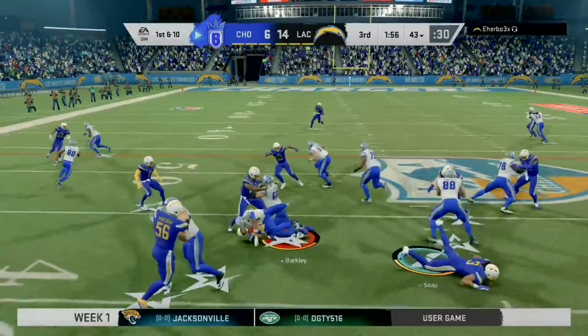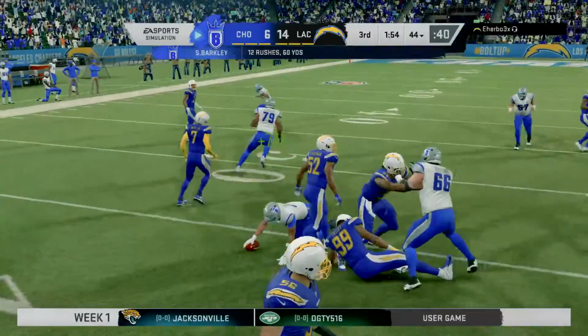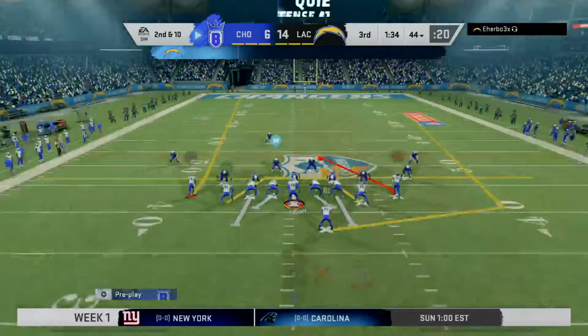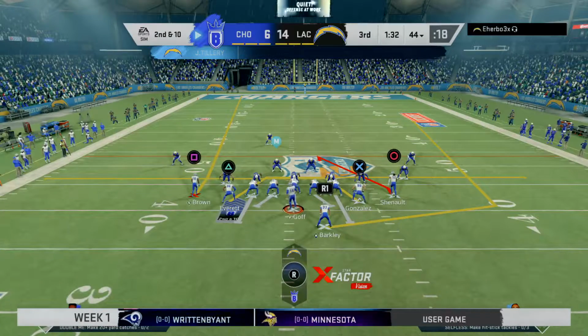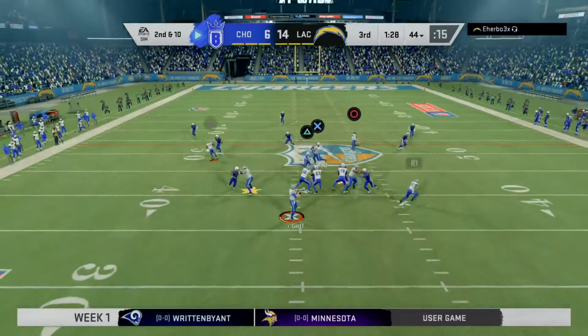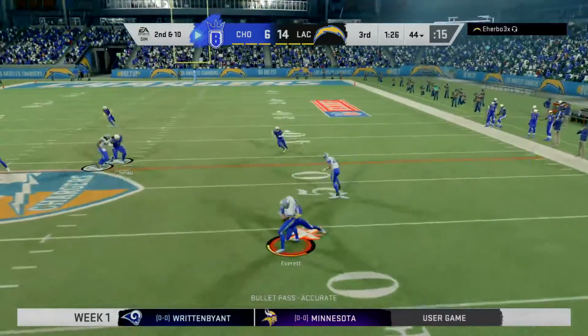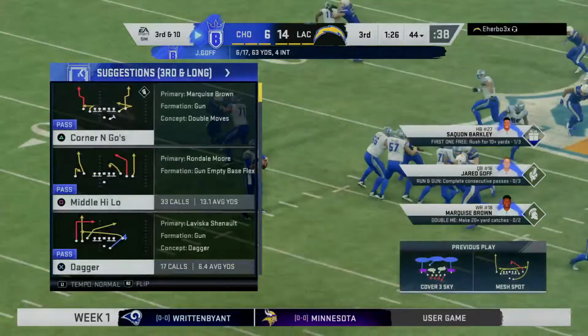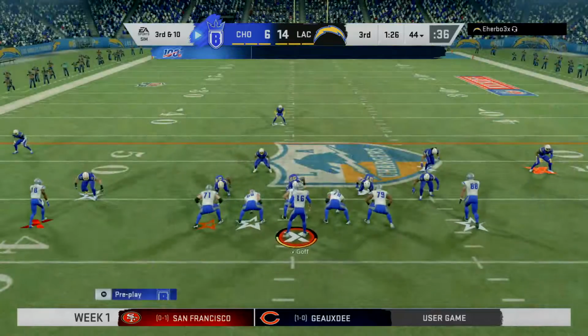They begin with a run by Barkley. And he is met at the line of scrimmage, and he goes down right there. No gain on the play. 2nd down. Looking to throw on 2nd down. Goff. And that's going to be incomplete. A lot of contact, no call, and it's 3rd down.